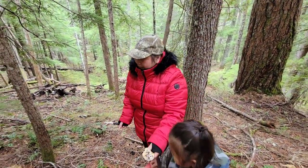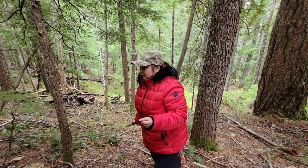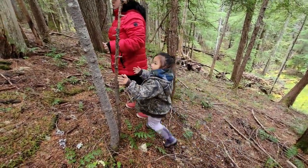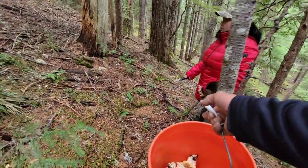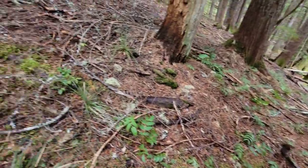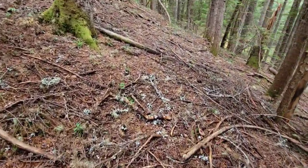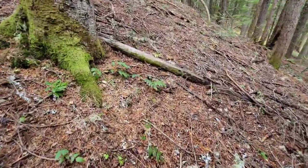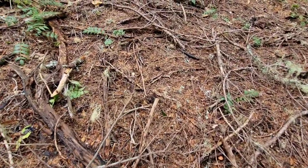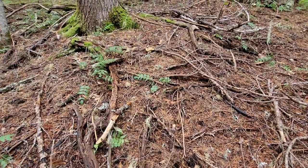Okay. Put that here. I see a big one over there too, so look at it. Give me the knife, put it inside. Let's go this way. Yeah, the cushion up here. Right there. This one's a big one, too. Big one.